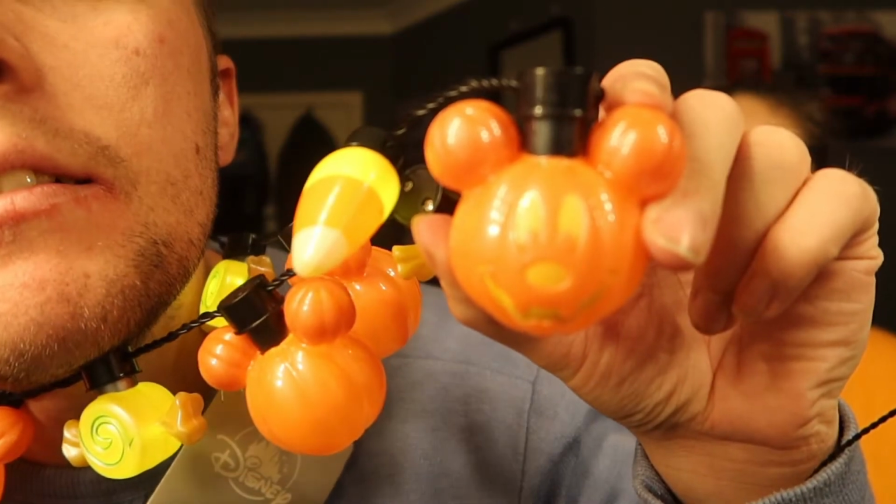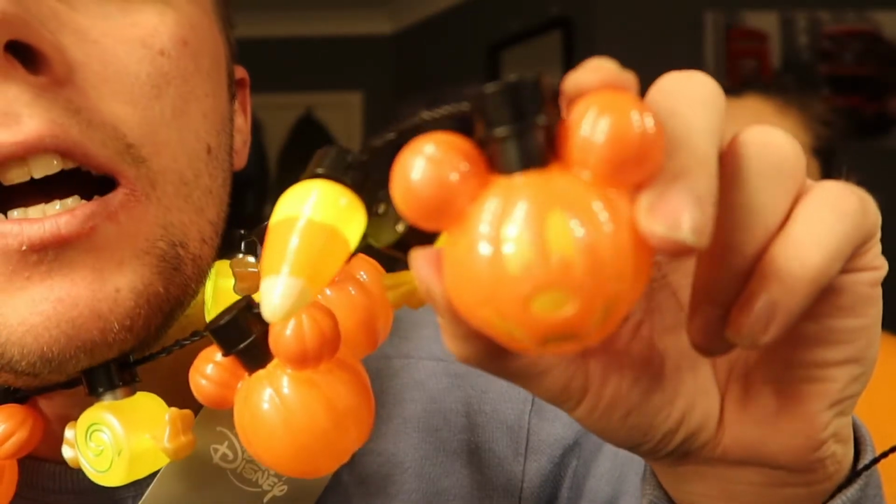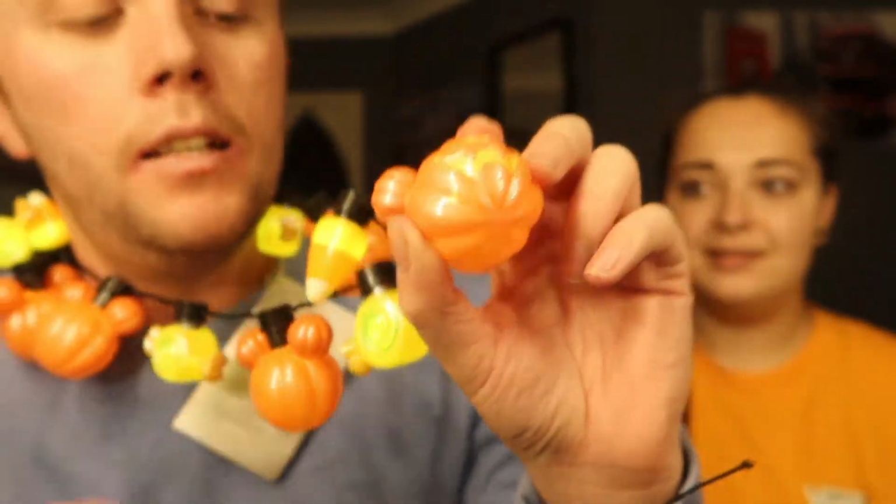Ta-da! I'm not really fully in shot here, but we got the Halloween lanyard. There we go. That's close enough. So you get a load of pumpkin Mickeys. It's because of candy corn. Candy corn.